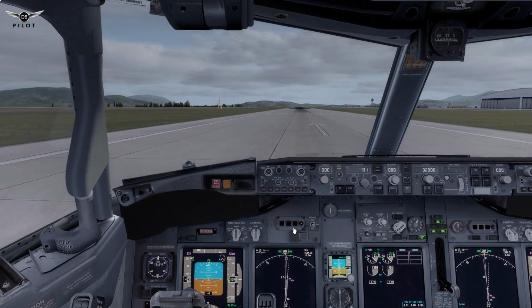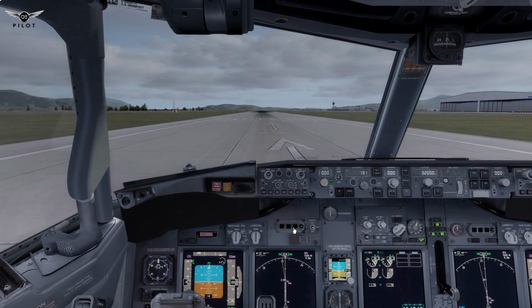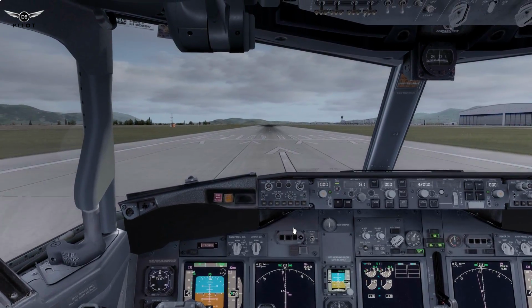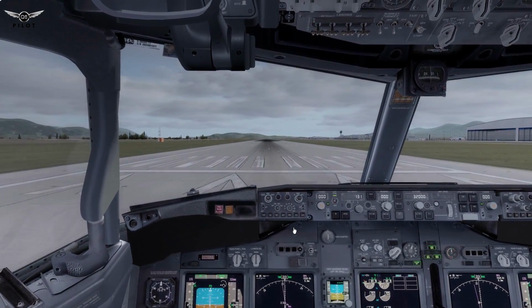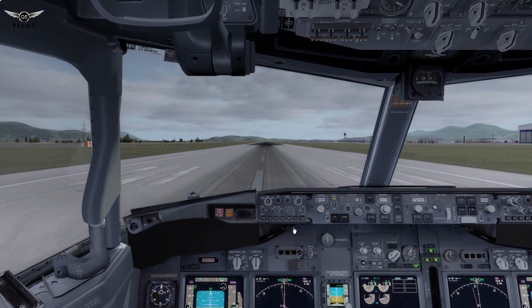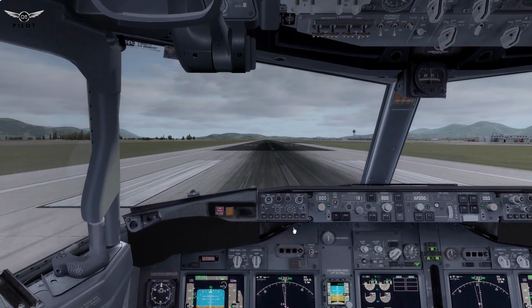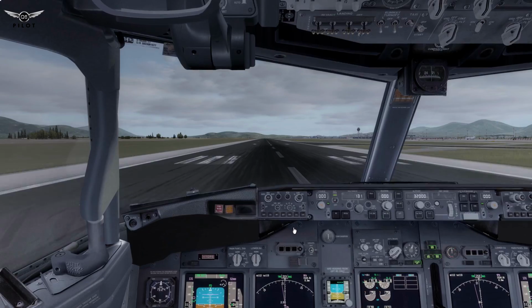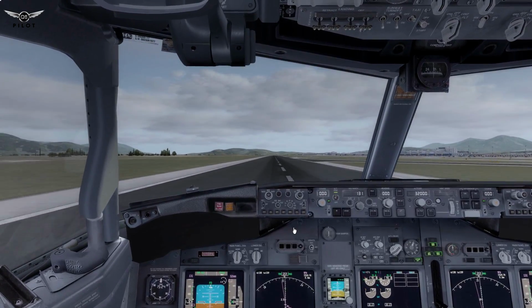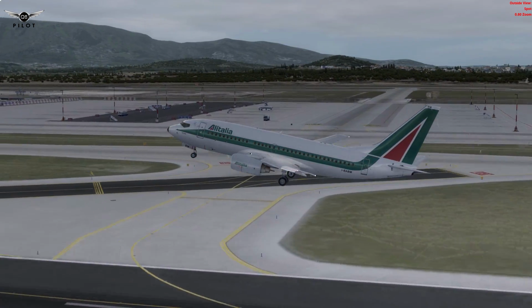Right, we are lined up with the runway. Let's bring it to about 40%. And TOGA. V1. And rotate. Positive rate, gear up.